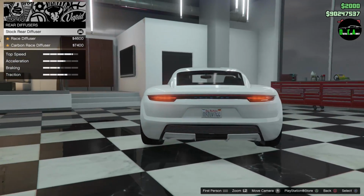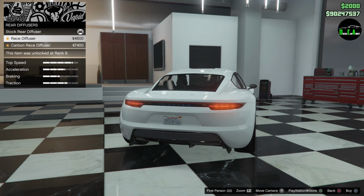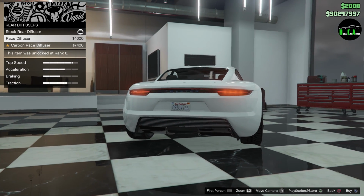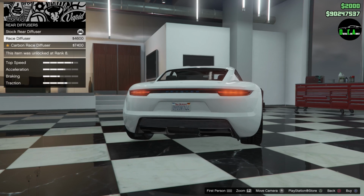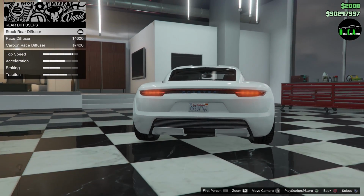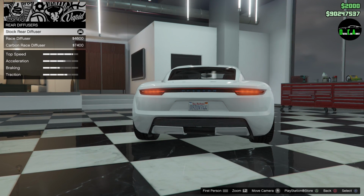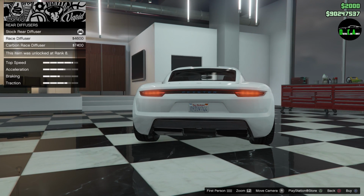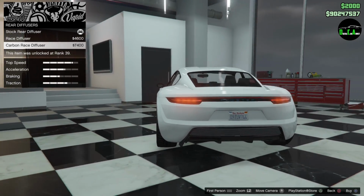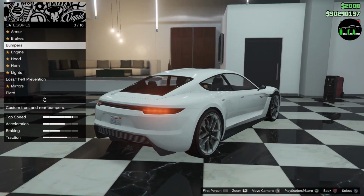Alright, rear diffuser. So we have the stock rear diffuser. Making decisions is stressful. Race rear diffuser. I can't really tell the difference. It just looks like a secondary. Then a carbon race diffuser. Okay, so we just give it a different name. So the stock rear diffuser is a primary, the race diffuser is secondary, and then the last one's carbon. So I'm definitely going to do the carbon. Looks almost as good as you.